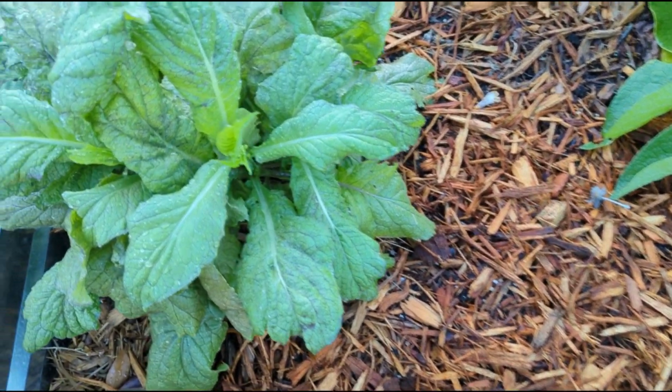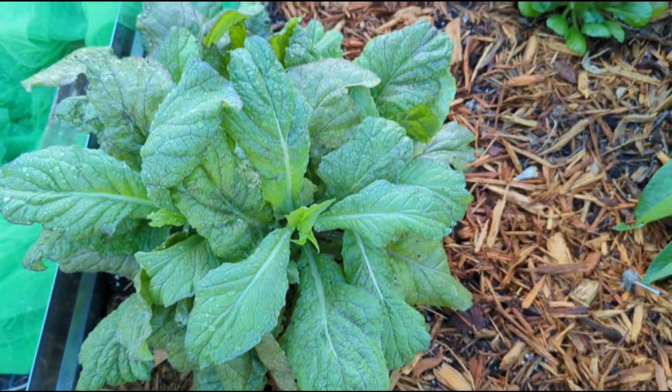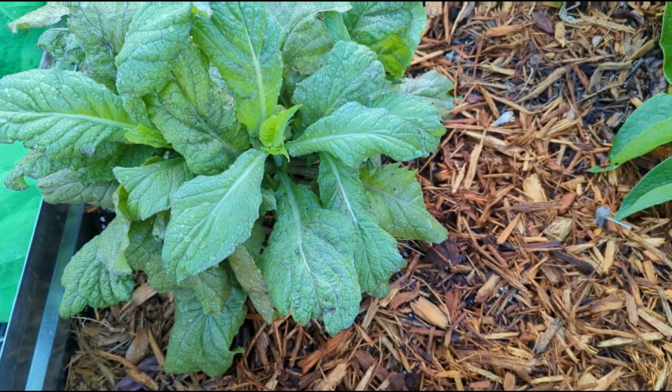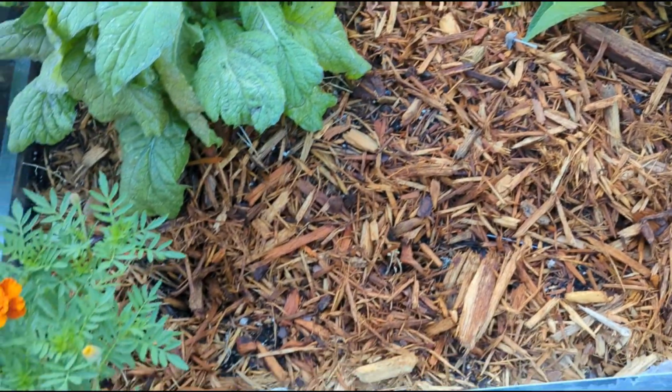Then in this bed, right behind it, this is my only mustard green that I have left in these beds. This is my red mustard, and as you can see, I've been eating off it. I've been harvesting it, using it. It's the only one that did not have the powdery mildew. The powdery mildew took out all my other mustards.